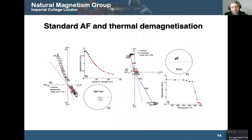So we did standard paleomagnetic analysis. The data is very, very nice. All the data from Iceland tends to be very nice. You have a little viscous component and then bang, straight to the origin. It doesn't matter whether it's thermal or AF, it tends to be very well behaved.